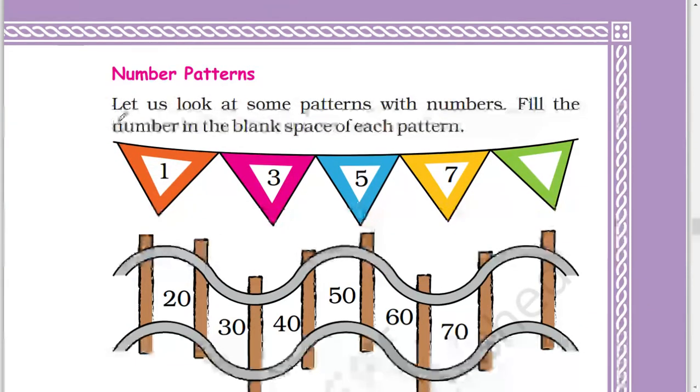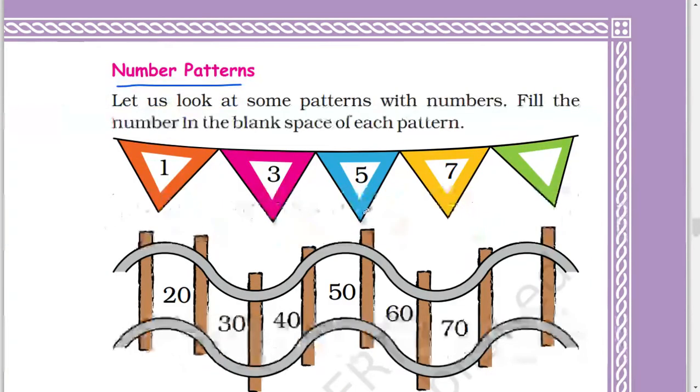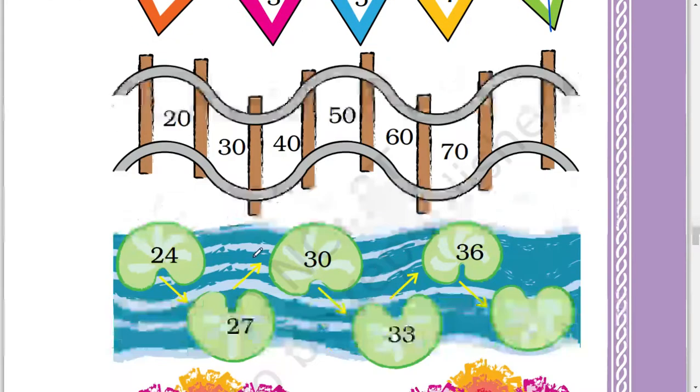Number patterns. Let us look at some patterns with numbers. Fill the number in the blank space of each pattern. 1, 3, 5, 7, 9, 10, 20, 30, 40, 50, 60, 70, 80.